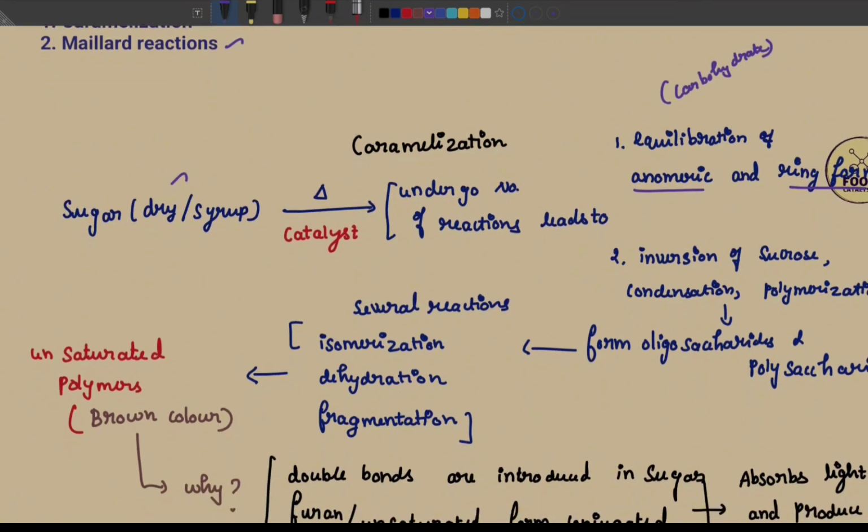Okay, next is inversion of sucrose, condensation and polymerization. This is what I told you. Inversion of sucrose will happen, condensation will happen, polymerization will happen. So all the monosaccharides and disaccharides will be converted into oligosaccharides and polysaccharides, and those will undergo several reactions like isomerization, dehydration and fragmentation.